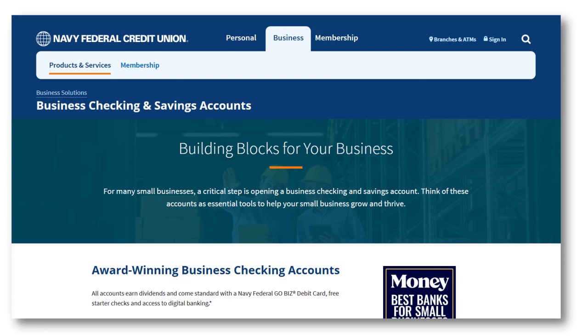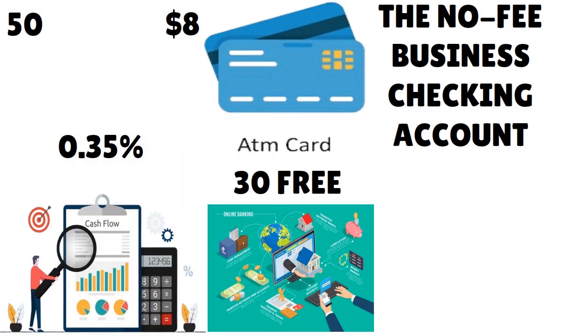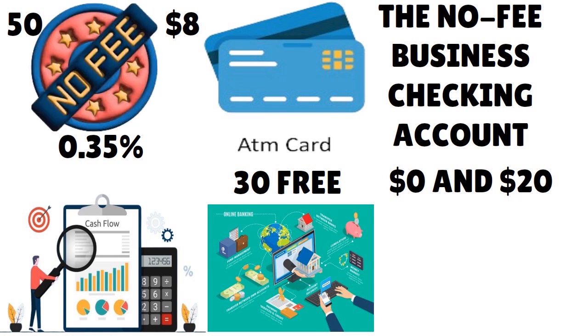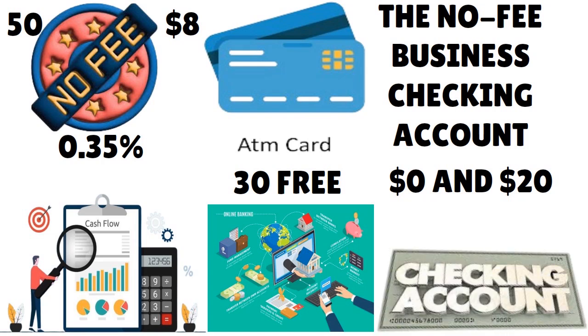Now, if you are a larger enterprise, you can benefit from the business premium checking account. This offers tiered interest rates starting at 0.35% for balances under $10,000. It also includes 100 non-electronic transactions, and the account's monthly fee varies between $0 and $20 depending on your balance. So this is kind of cool. On the checking side, you have three tiers: the no fee business checking account, the business plus checking account, and the business premium checking account. That's the checking side.